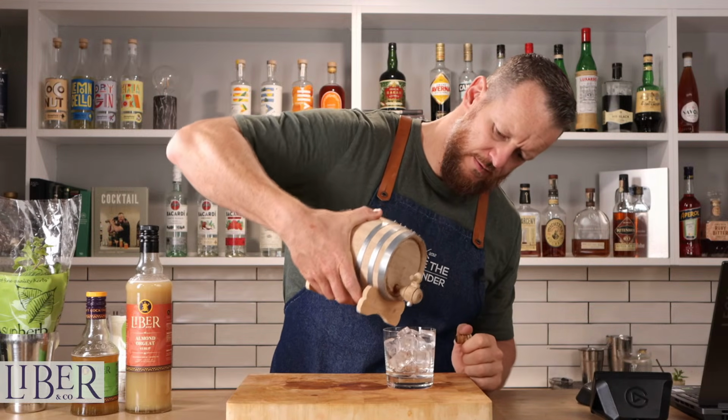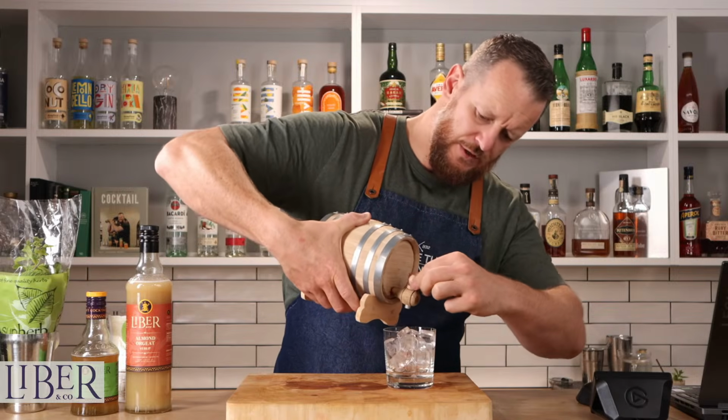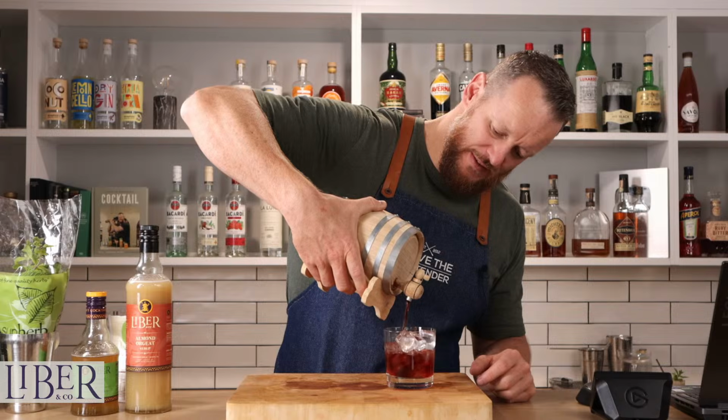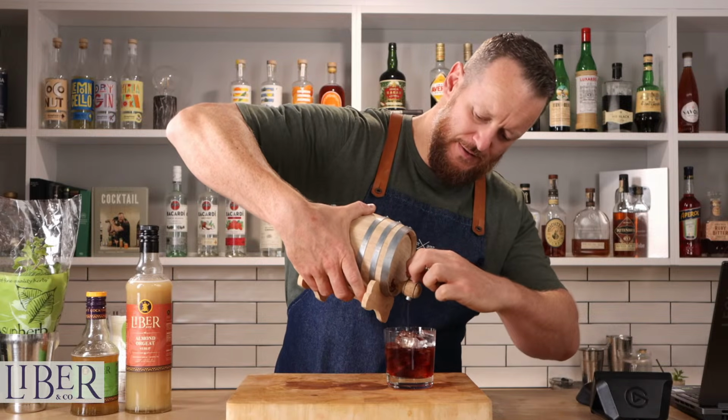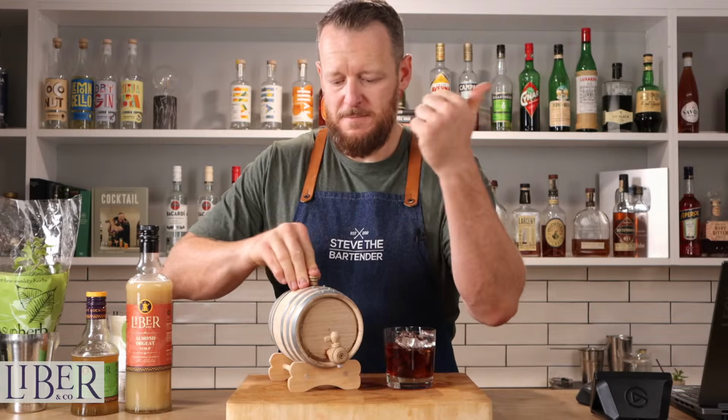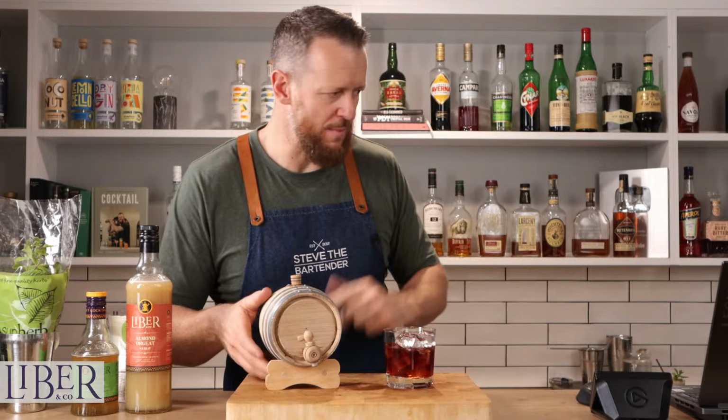Oh, someone's stolen my, no, there we go. It's already left open. So Boulevardier: bourbon whiskey, sweet vermouth, Campari.